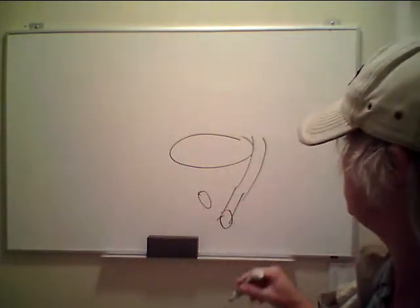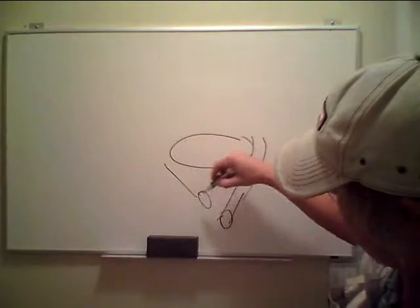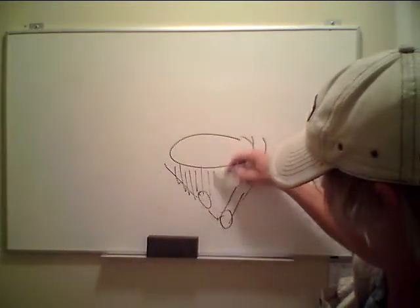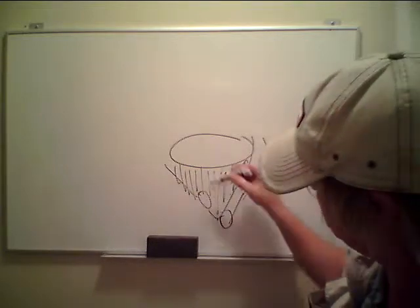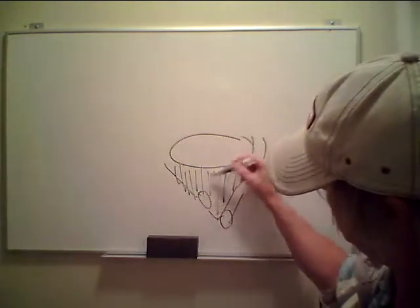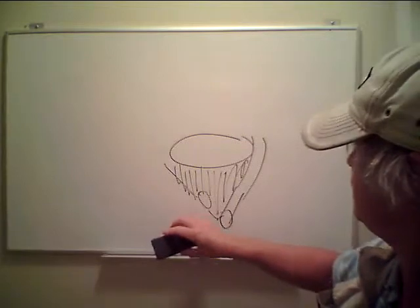Okay. So as tissue deteriorates and gets absorbed, it moves up. So this gets absorbed in here. Okay, as that gets absorbed, it starts looking like this.